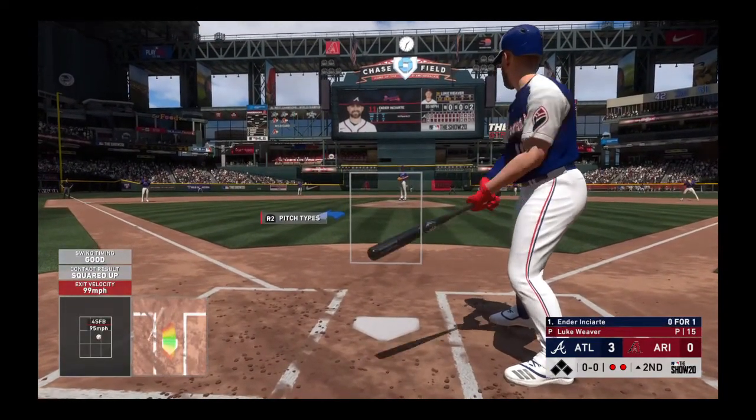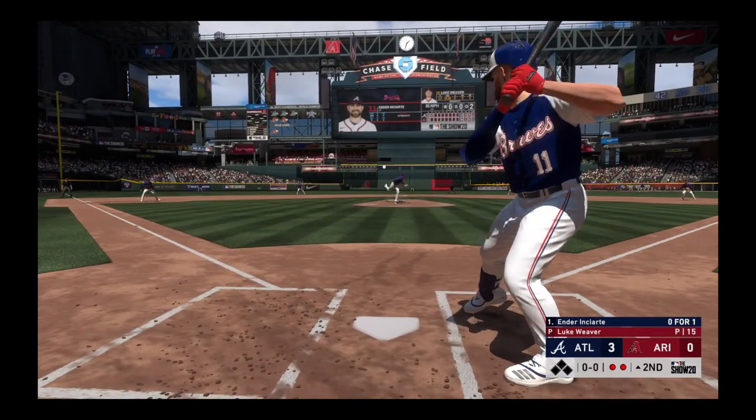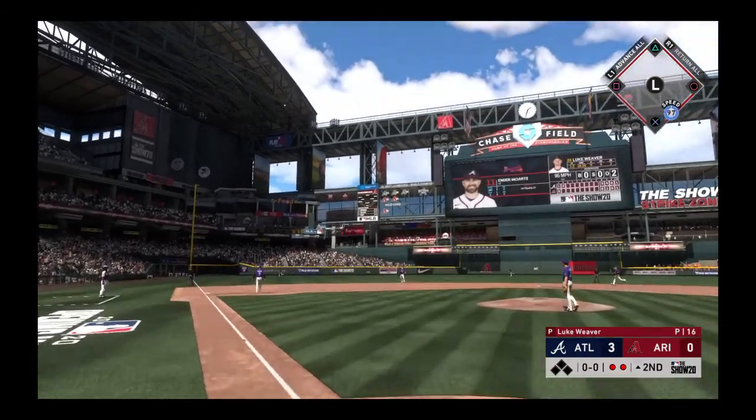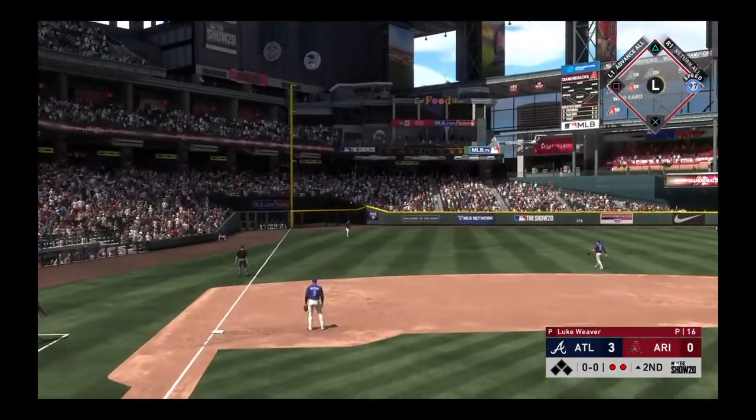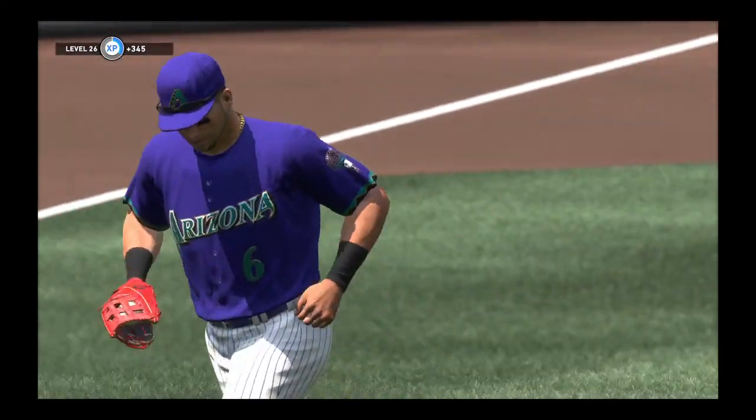Now at the plate, Ender Inciarte. Flied out in his first at-bat, so make him 0 for 1 so far. Skied in the air to straightaway left. Peralta's under it, and that's the third out. So they get a couple of runs on.